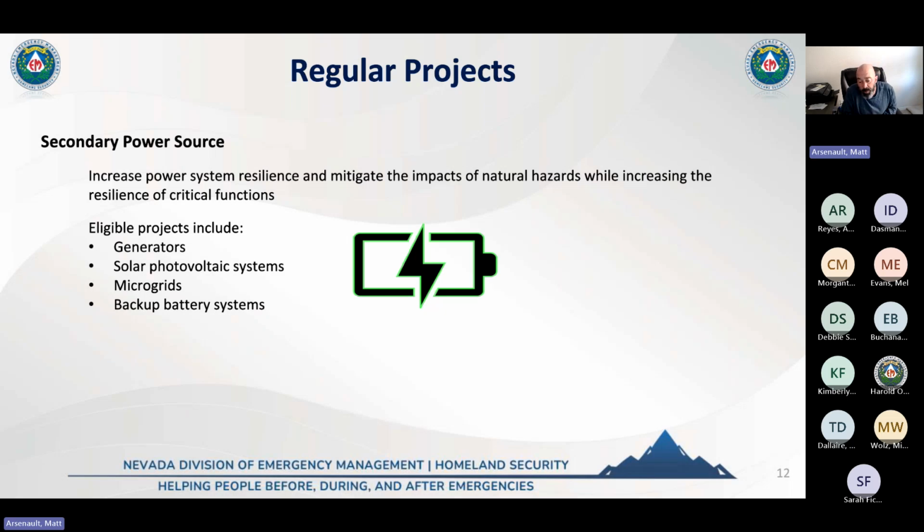Another one that was big on the state's priority is secondary power source. We're talking about how we keep our facility, how we keep our community up and running. And by community, I'm talking about critical services, right? Not just an individual who wants to apply for a generator for their house. I'm talking about critical functions, critical facilities.